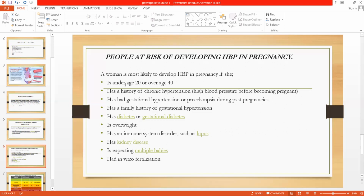The first one is a woman under the age of 20 or a woman who is above 40 years of age. So age is a very, very crucial factor when considering childbirth, conception, and all that. Now next is a history of chronic hypertension. I mentioned in the previous slide, chronic hypertension is a woman who already has hypertension before getting pregnant, being at risk of coming down with hypertension in pregnancy. So we see that someone that already has hypertension is at risk of coming down with hypertension when she becomes pregnant.